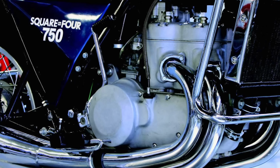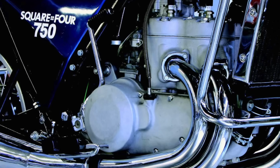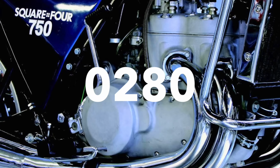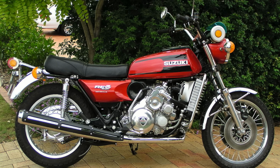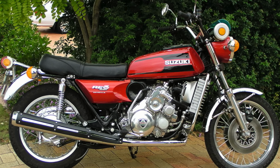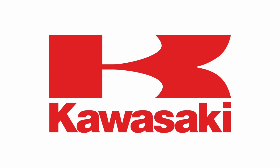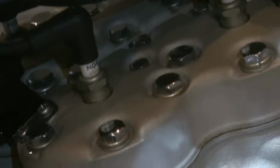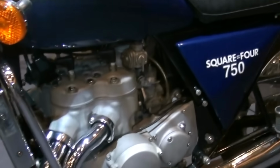Their head chef, Hiroyuki Matsumoto, was in charge of design, and the objective was to put a 750cc two-stroke liquid-cooled Square 4 on the menu. It even had a secret code number, 0280. Yamaha and Suzuki were tinkering with Wankel rotary engines to varying degrees of success, and even Honda and Kawasaki had considered it too, so Kawasaki's decision to go with a Square 4 was bold, to say the least.